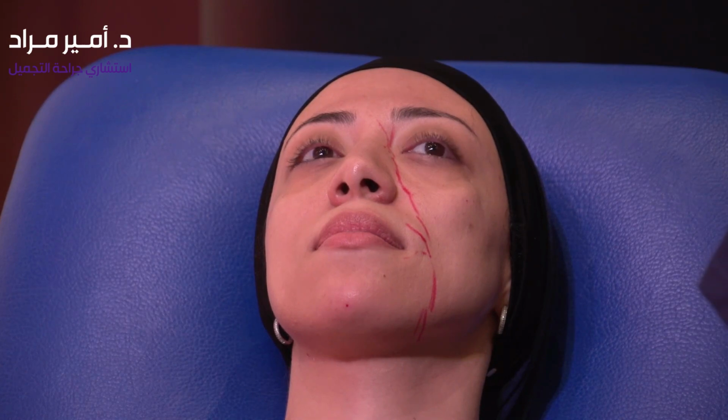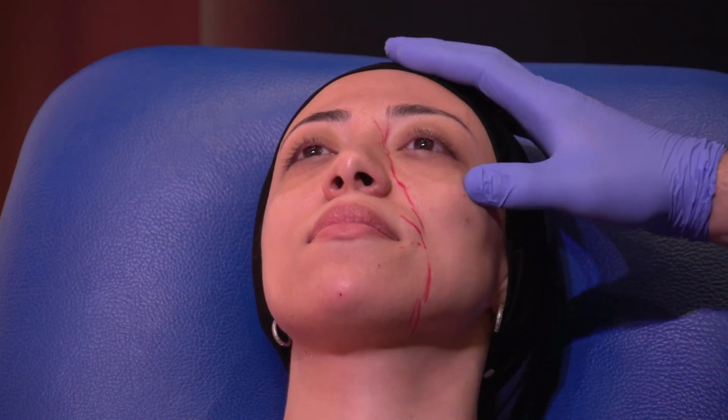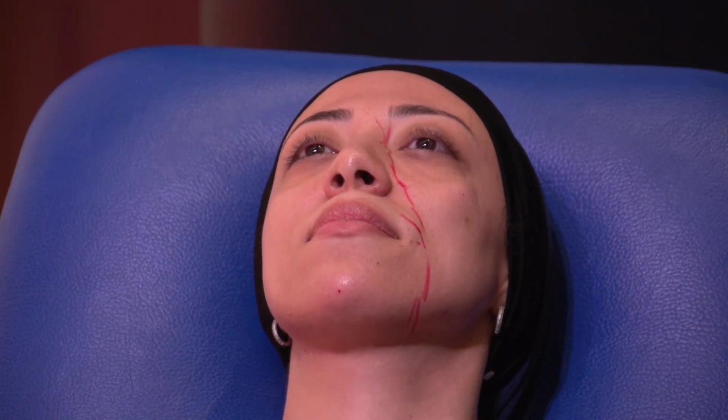I think at this point it's always a good time to give your patient the mirror, and tell them, look at this side, the one I've done, and look at the other side. Because once you're done with the other side, they can't see the difference. This is a good time to make them appreciate your work.